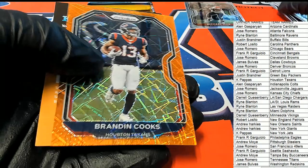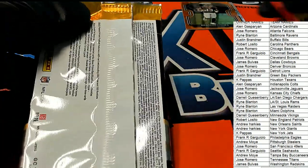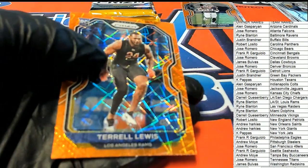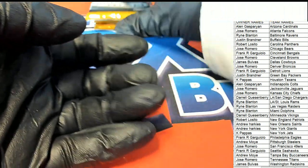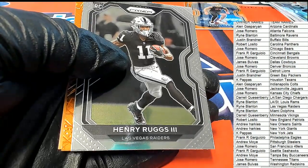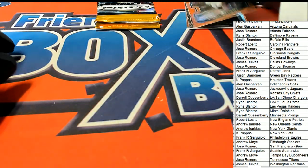Brandon Cooks for the Texans. Laser Prizm. Terrell Lewis. Laser Prizm. Henry Ruggs, rookie. Terrell Williams, laser prism.